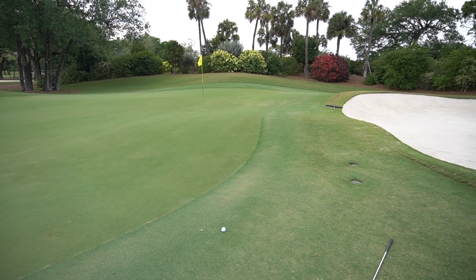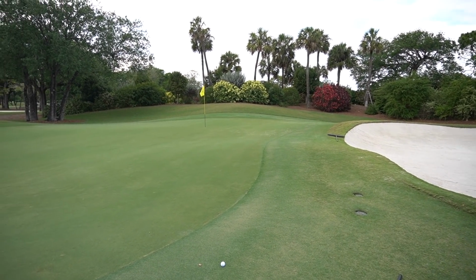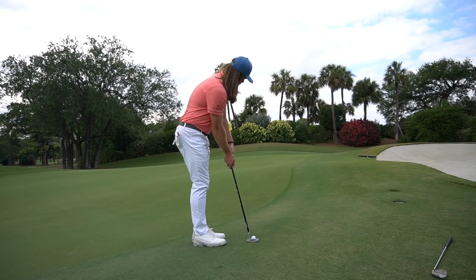Alright guys, here's what I got left. Probably about 40 feet, a little over a knoll, right to left. Definitely played safe there. You really don't want to be left of this hole. So let's see if we can make a good putt and maybe even make a long range birdie.